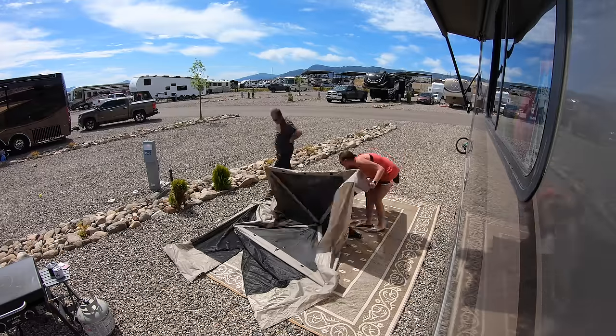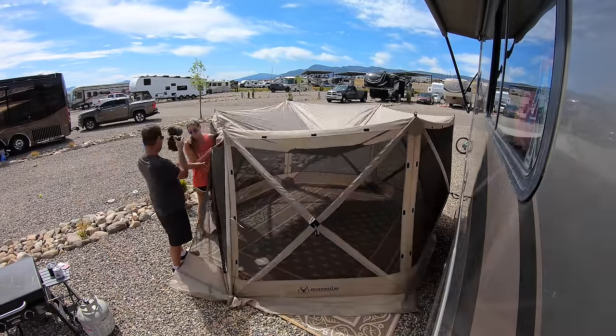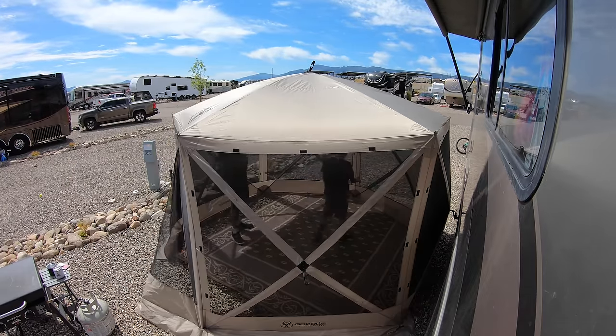Number two product that did not pan out at all, and let me tell you, this was a major disaster. So early on in the formation of this channel, we had a company that I'm not going to name reach out to us and offer to send us one of those large screen room gazebo type of tents. Now, we thought that this was the best thing ever. Hey, a free screen room tent? Of course, send it on over. We'd love to be able to use that and potentially put it in a video.